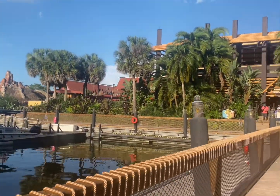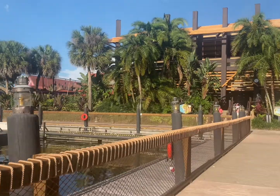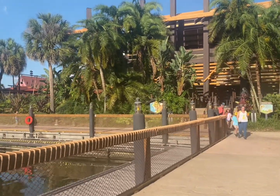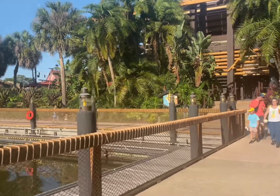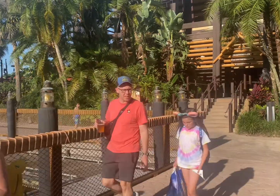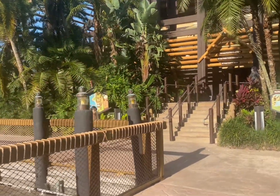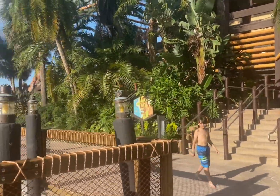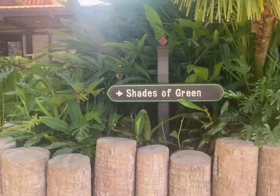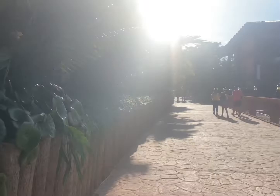Just making a small vlog of this. You can either take the monorail from this hotel and go to Magic Kingdom, Grand Floridian, and Epcot. So I'm gonna record small bits and see. And like I said, there's the Shades of Green, heading in the direction that we was.